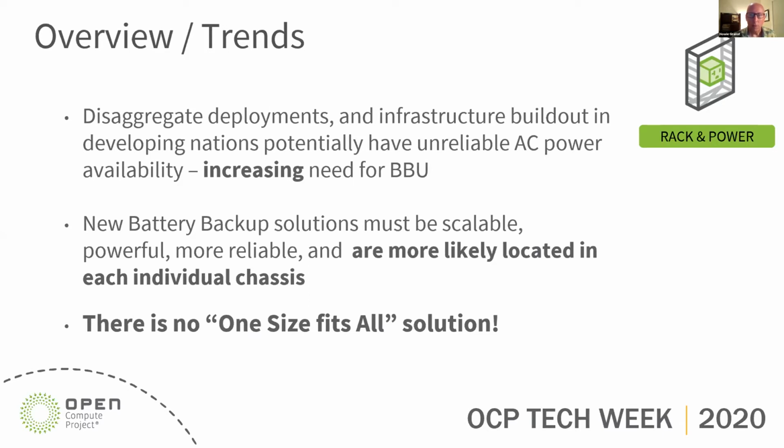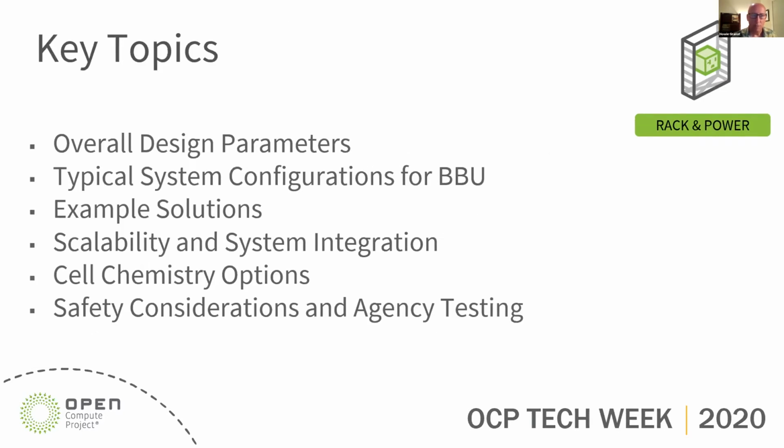So that's why you'll see most lithium ion batteries in general in the industry, whether it's consumer, data, telecom, they're mostly custom. And it's because of all of these reasons.